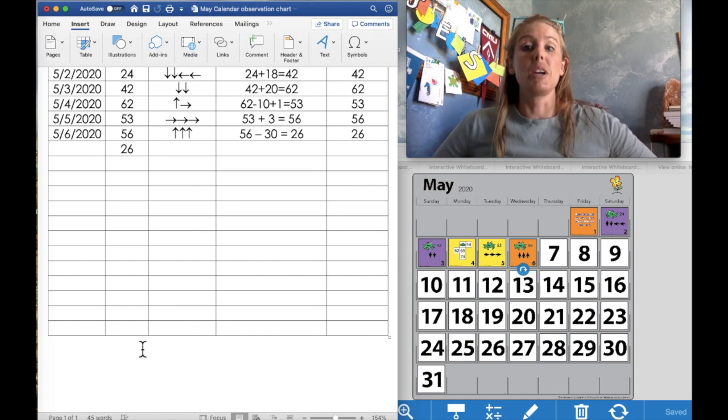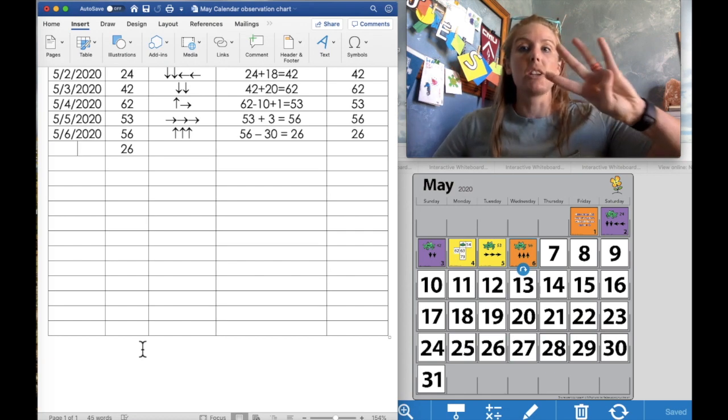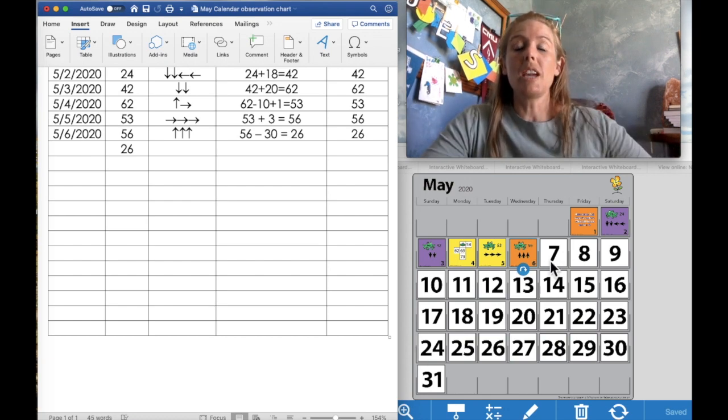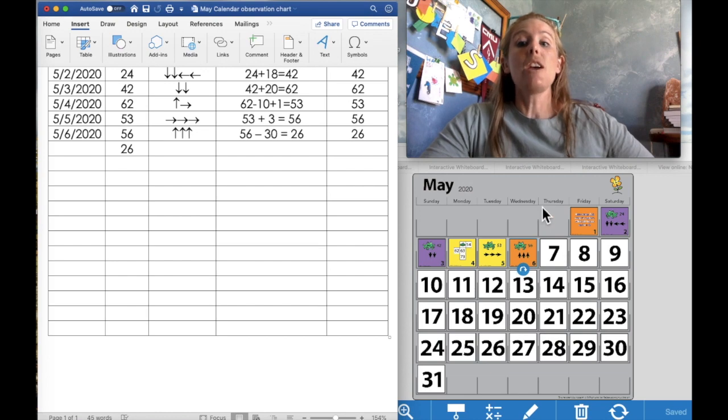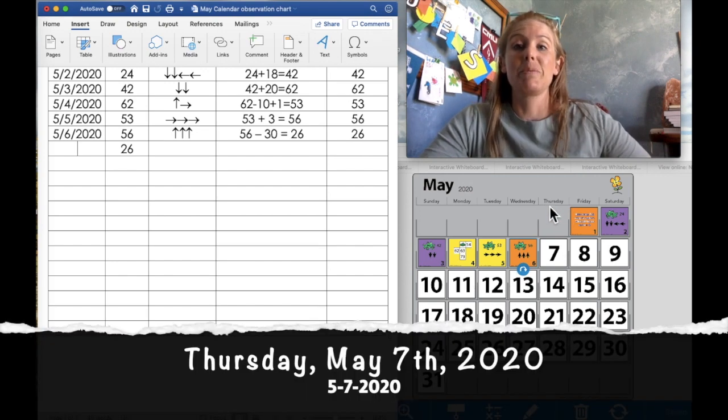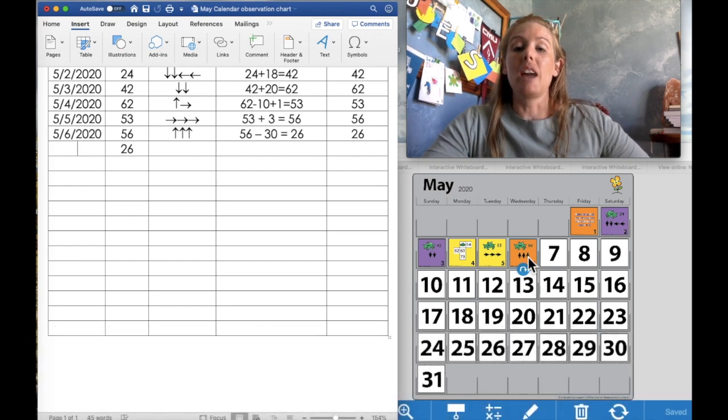So we are going to do 4 days on our calendar today to get through the weekend. If we do our date for today, it is a Thursday, a thrilling Thursday, so let's get started. It is Thursday, May 7th, 2020.